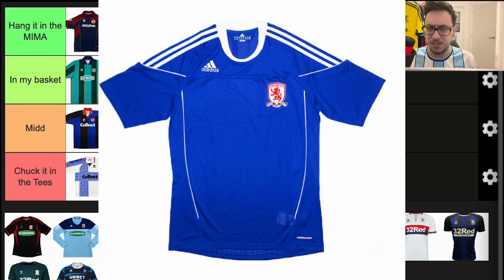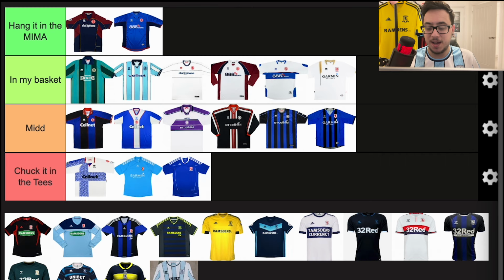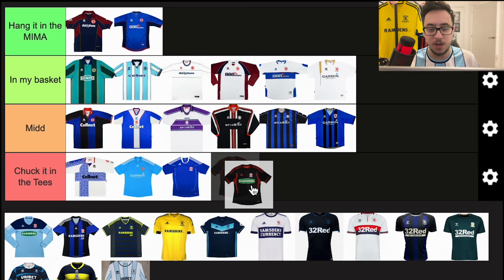The white pinstripes coming from the sleeves and down the sides just look random. This is the sort of shirt I think they put together in about 2 seconds. It is horrific, and it kind of matches up with the time Boro were in back in 10-11. This is horrid. And this one doesn't get any better. Oh dear, 11-12 going in the bin.